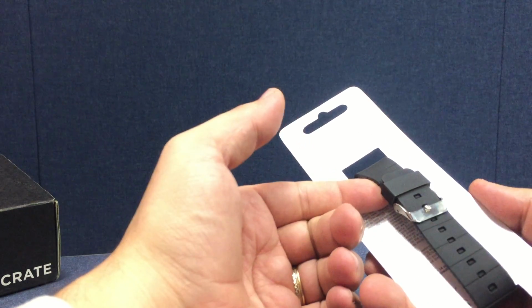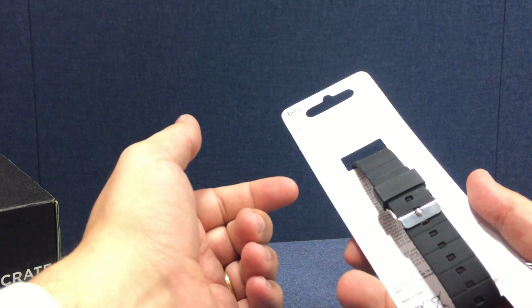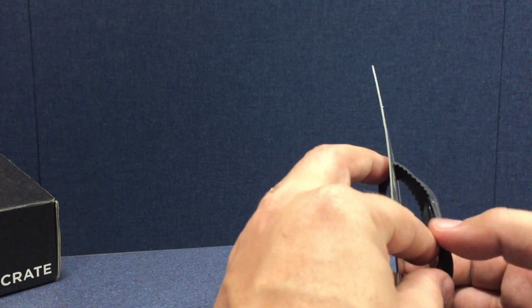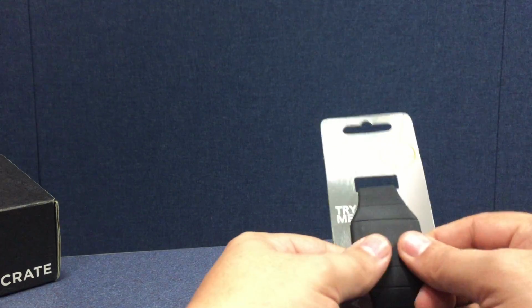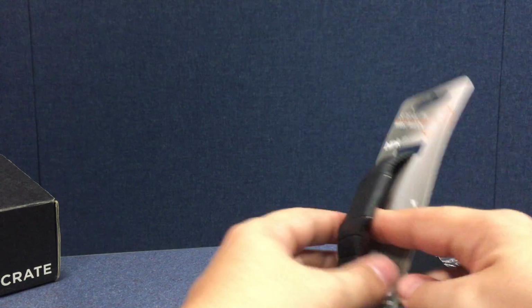I'm going to let her have it, but I worry. I don't know how long it would last to any sort of real standard roughhousing. I wouldn't trust this out in the field were I actually a spy, because it seems like it would be very easy for this thin rubber on the face to rip. But it's kind of a neat design.